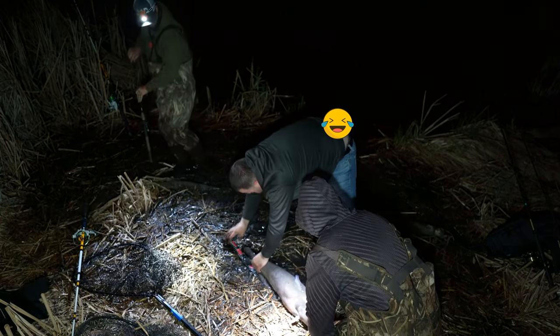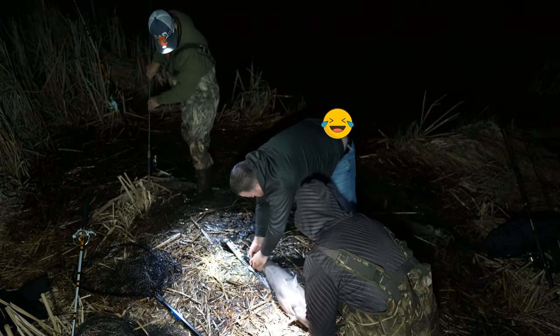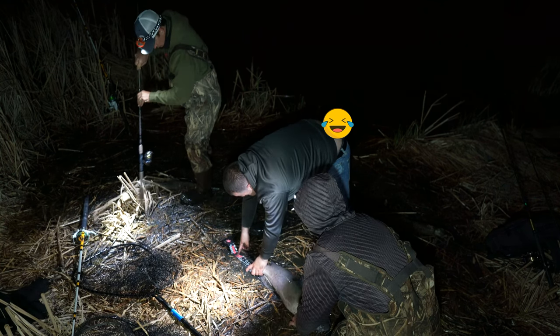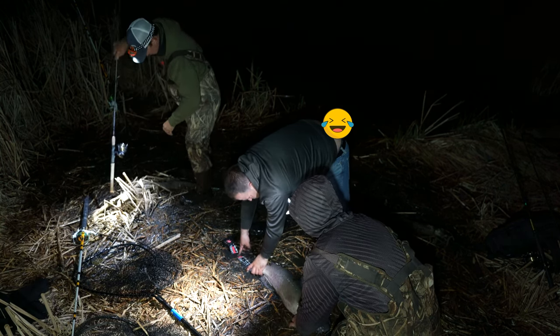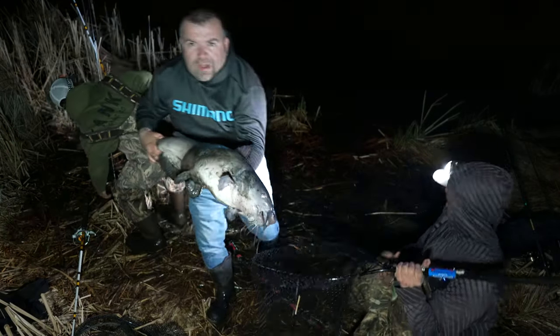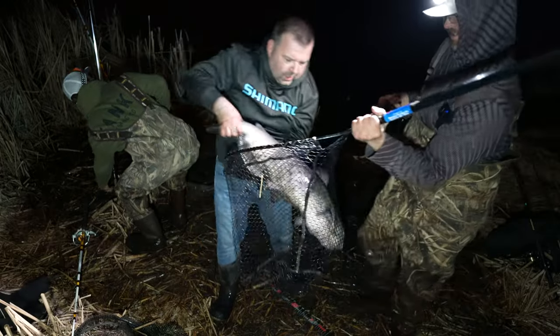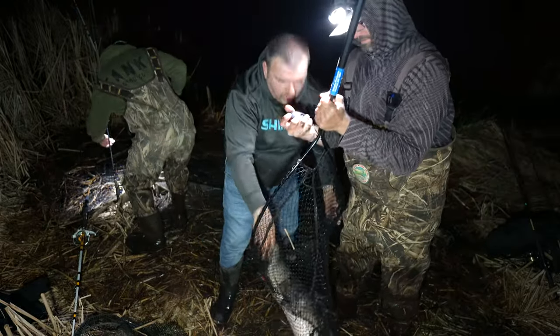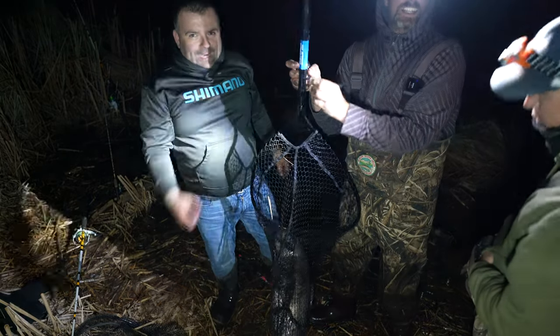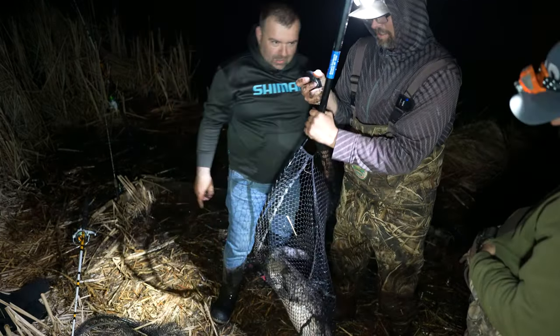Steven, what'd you say? 30? I said 34 and a half. Let's scoot him forward a little bit. Right there. 33, almost 34. Yeah, 33 and three quarters. God, zero out the net. Almost 19 pounds. Yeah, it's like 19 pounds. Woo, 18 pounder. Nice. Throw it up there. 18.9.